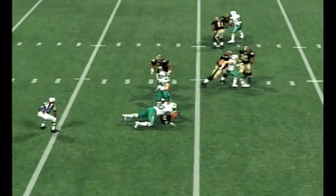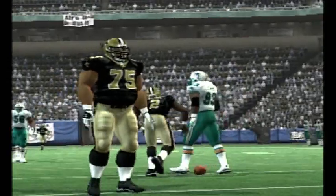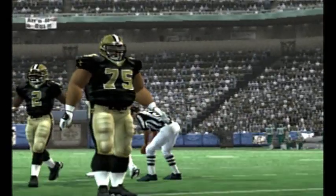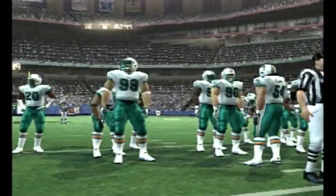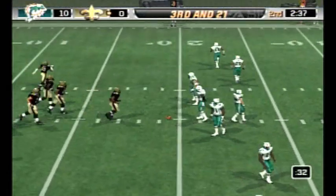Rolling out to his right. Dragged down from behind. They'll take another snap. I'm not sure why he held the ball so long. You've got to get rid of it. Throw it away, especially after you've just been sacked in the previous play. It's now third and long after the sack.